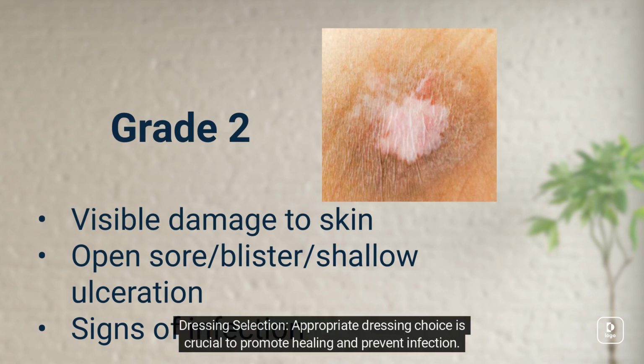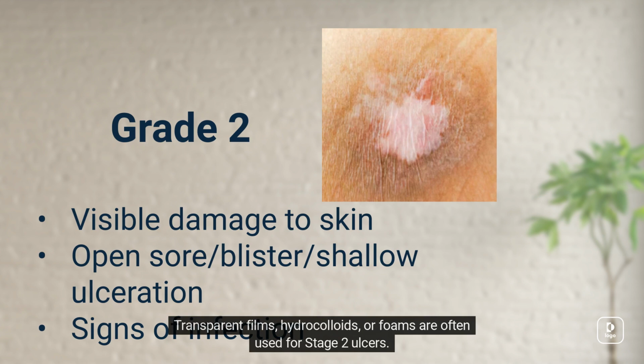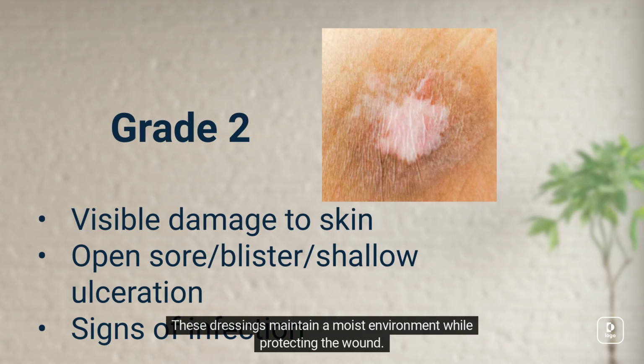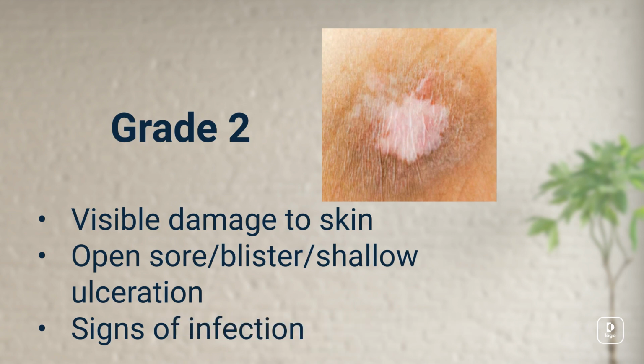Dressing selection. Appropriate dressing choice is crucial to promote healing and prevent infection. Transparent films, hydrocolloids, or foams are often used for stage 2 ulcers. These dressings maintain a moist environment while protecting the wound.